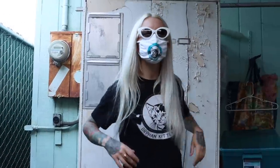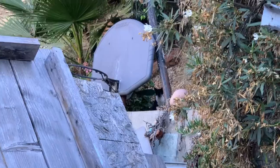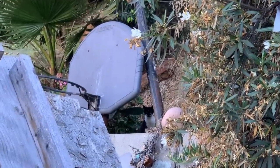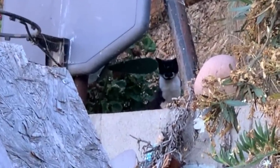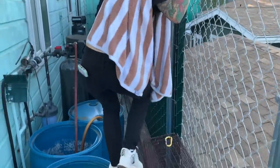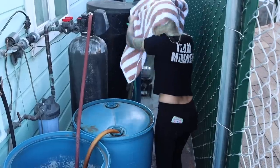We've caught, how many have we caught? We caught a kitten, a mama cat, a boy cat. We've caught, I think, four cats that all look identical to Chickpea, and we have like two or three more that we've already spotted. So let's go do some more. Hi. That one looks just like Chickpea. Hi, baby.